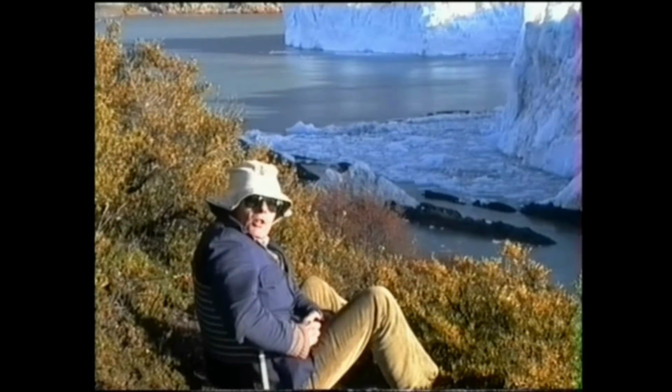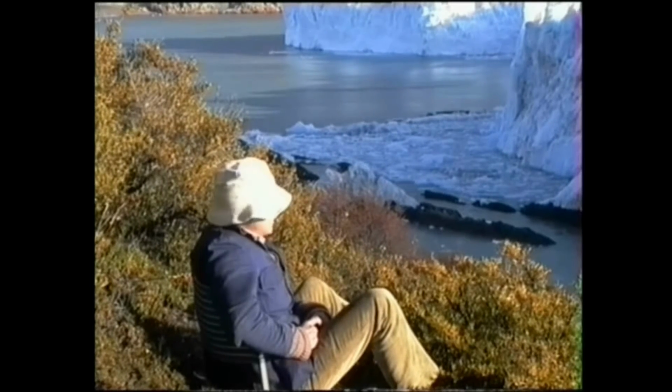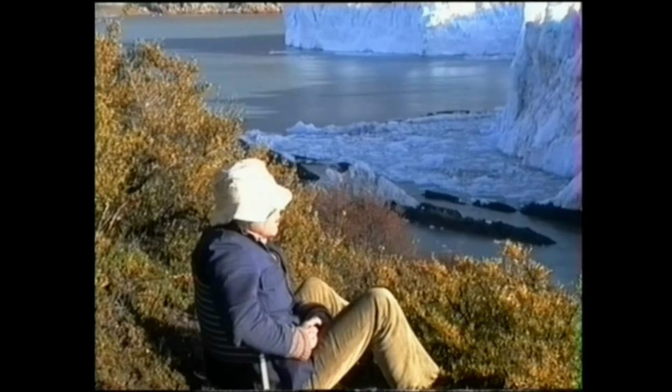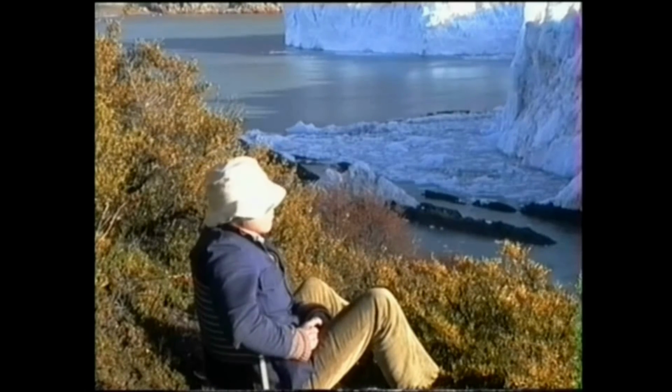This is the old Yorkshire Argentinian game of glacier watching. You can hear them cracking around out there. I've been sitting here for the past 3 or 4 hours waiting for something dramatic to happen.